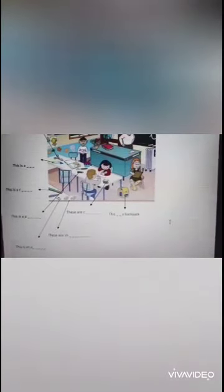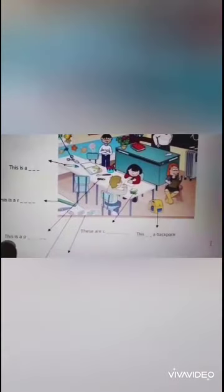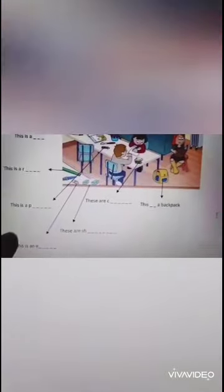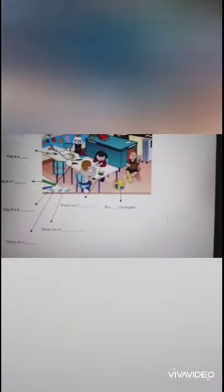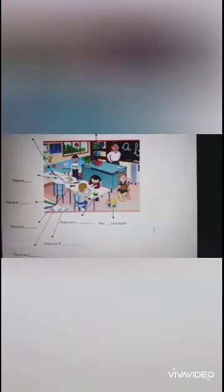Be careful, tengan cuidado porque is no es un objeto. Vean que acá dice, look, here it says, this is a backpack. Okay, it's really easy. Es muy fácil. Si tienen alguna duda, acuérdense que nos pueden escribir.